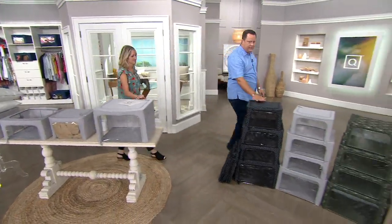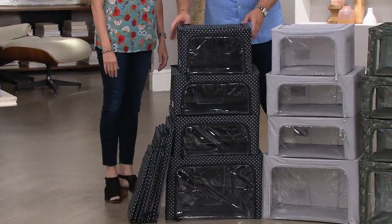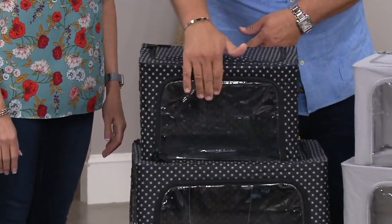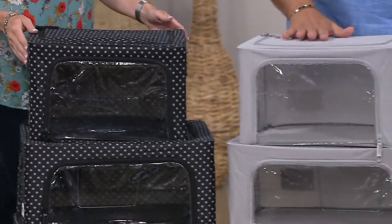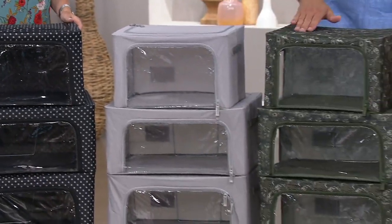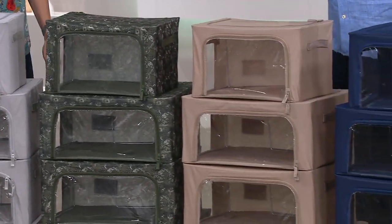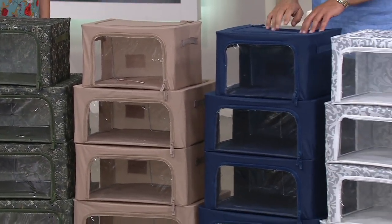This is polka dot. This is going to be the next pattern to sell out. You got these beautiful polka dots all the way around, and then the window in the front. This is going quickly, it will be the next to sell out. This is gray. This is green paisley. This color we call camel. It's a khaki color. Right, nice neutral. This is, I believe, navy. Navy, is that right? Yes.